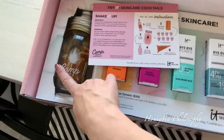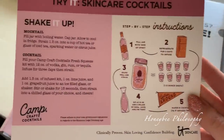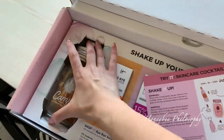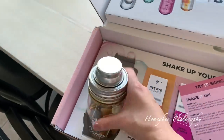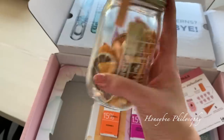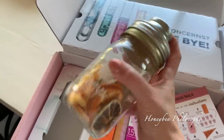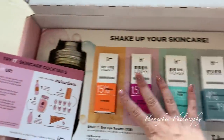Oh my gosh, it looks like they have like a little diffuser, like for some alcohol too. So it looks like you just add alcohol to this little jar right here. This is by Camp Craft Cocktails. This is definitely a new trend where you like diffuse your alcohol. So I'm very curious about this. So thank you for that. And like comes in its own little mason jar shaker. It's so cute. And then here are all the serums.